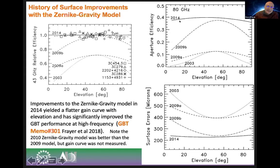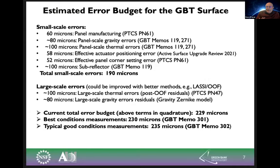This is Q-band, and you move it up to W-band at 80 gigahertz, that's what the curves would correspond to. And if you invert those measured aperture efficiencies into surface errors, this is what you would get. So over time, we've really improved the performance of the telescope. I'm not gonna go through all the details here.